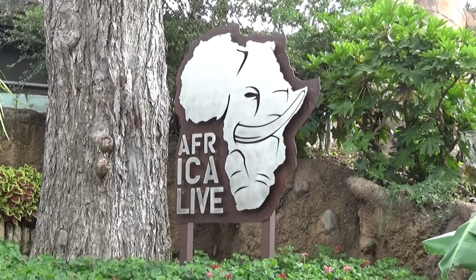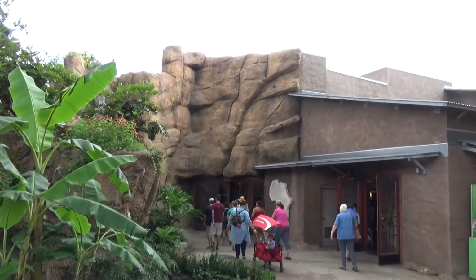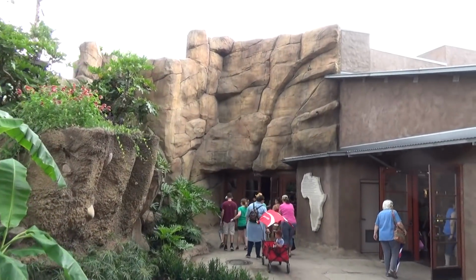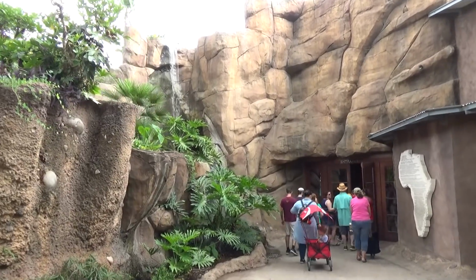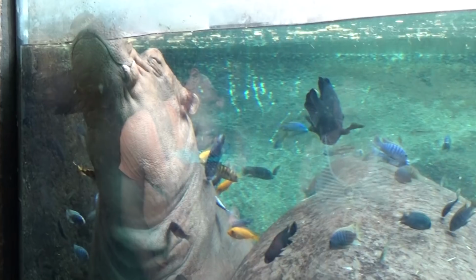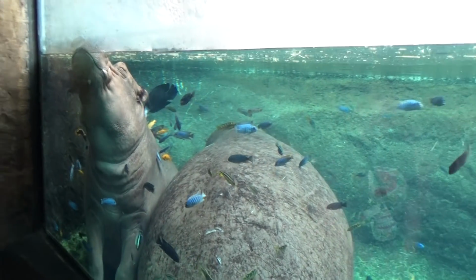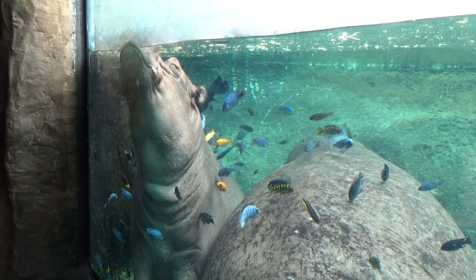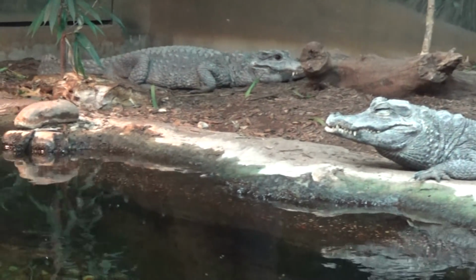Let's kick off our tour of the zoo at the Africa Live exhibit, which I guess is in this big, cool-looking stone building here, complete with waterfall. Africa Live starts off with the hippos, and there's two hippos in here, one much larger than the other one. It's kind of interesting, it's a hippo and their grandma. But it's a sleepy hippo. Hippos pretty much sleep all day. These guys are cool, they're dwarf crocodiles.